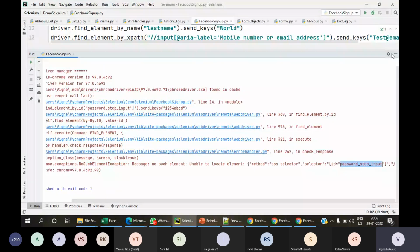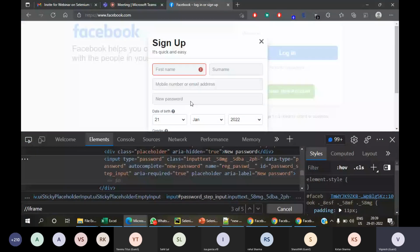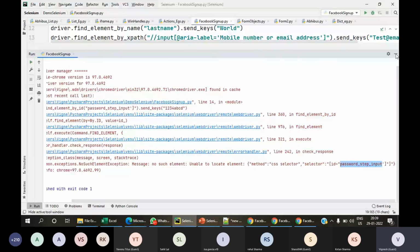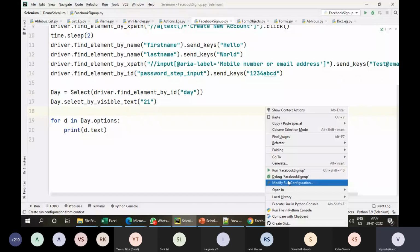If we go back and look for the selector, obviously we don't have that particular thing. We have the ID, so this is the one. I have provided an extra bracket to it, so that's why it is throwing an error. This is the ID, but after that I have provided a bracket. If you take it out, it's going to work. Similarly, it's going to select the dates. Let's run it again and see it working.